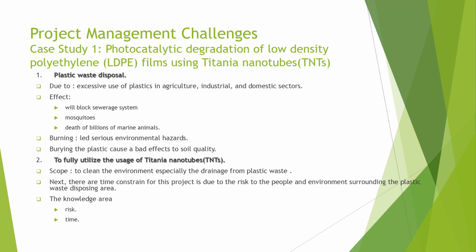Next, burning the plastic cannot be done because the uncontrolled burning of polyethylene may lead to serious environmental hazards. Burying the plastic also cannot be done because polyethylene waste buried in soil will have a bad effect on soil quality. Thus, the authors choose photocatalytic nanostructures as photocatalysts due to their environmentally friendly way to solve the polyethylene problem.